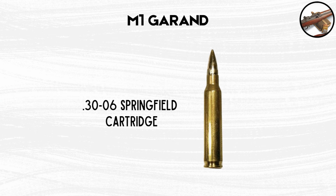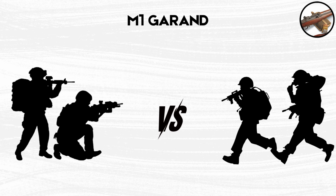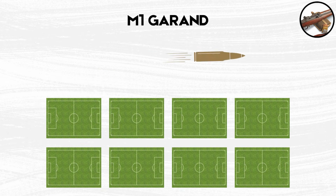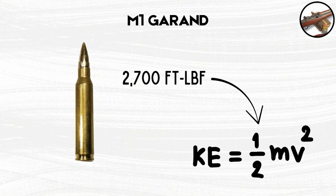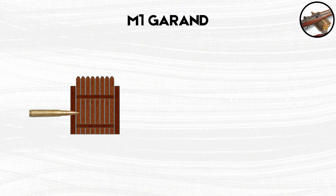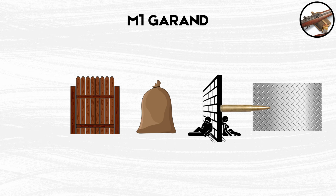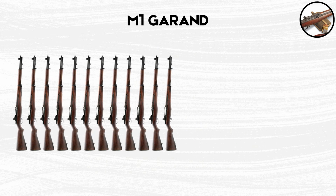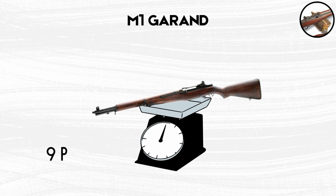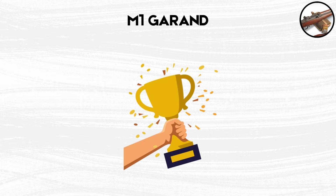Since this cartridge was designed to drop 1,000-pound animals, it proved devastatingly effective against enemy soldiers at ranges up to 800 yards. The .30-06 delivers over 2,700 foot-pounds of kinetic energy, allowing it to punch through wooden barriers, sandbags, light concrete walls, and even thin metal plates that enemies used for cover. Brands like Springfield Armory and Winchester manufactured millions of these rifles during the war. Despite weighing over 9 pounds, the M1 Garand provided unmatched rapid-fire capability that helped win the war.